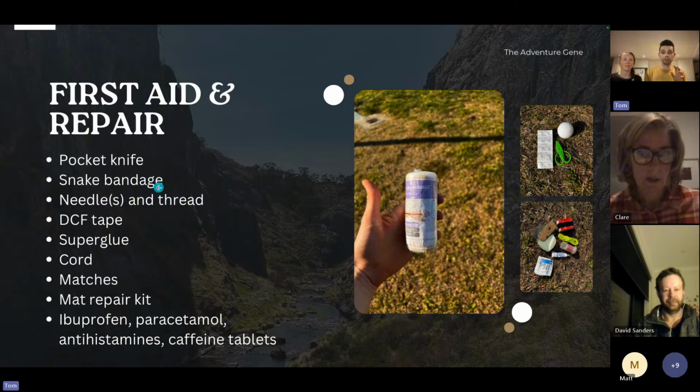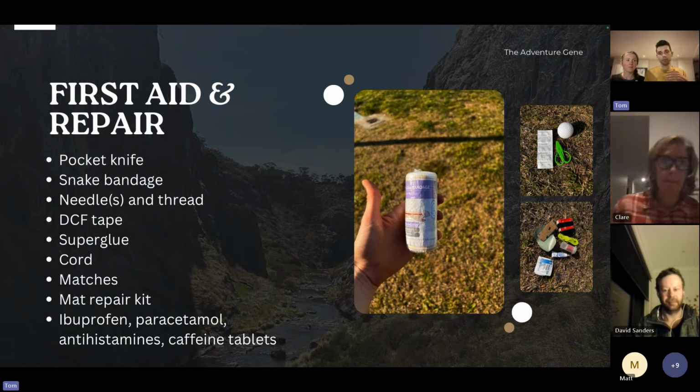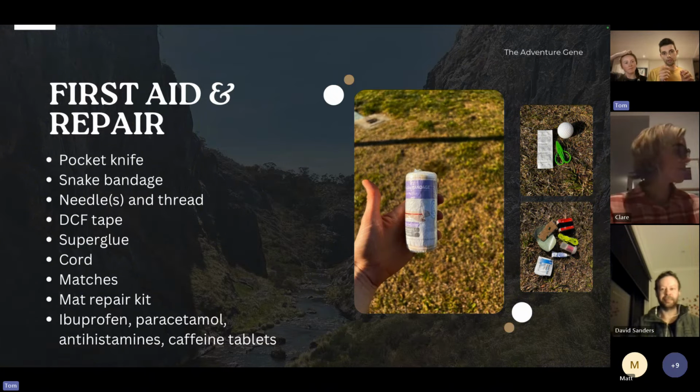Obviously, a snake bandage is really important. What's more important is that you know how to use it, which is where a first aid course or something comes in. Needle and thread for sewing stuff together. The AAWT has a habit of breaking gear because it's rough and that type of thing. The needles are also really good for popping blisters as long as you sterilize them first.